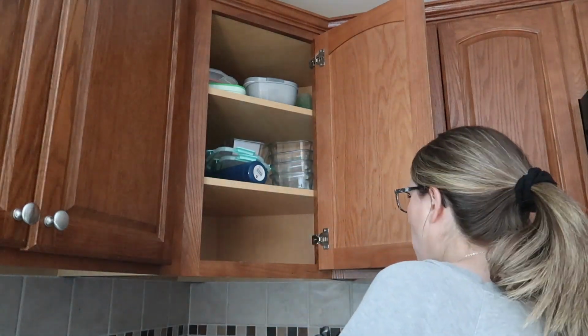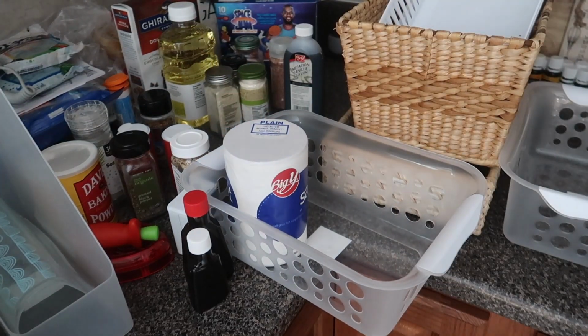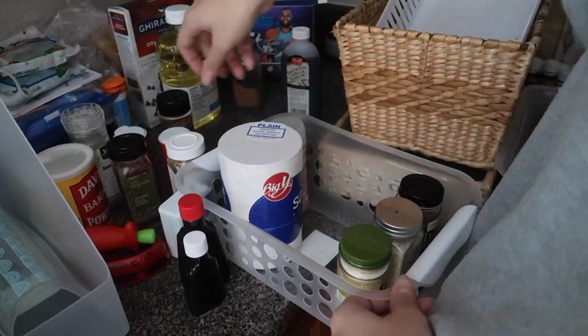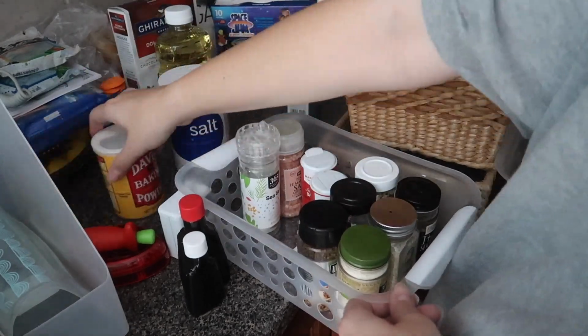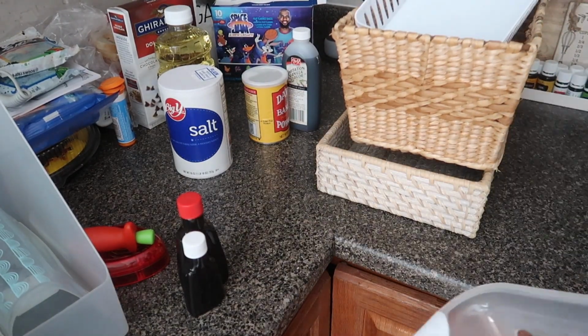It will make it a lot easier for me when I'm trying to grab something to slide out a bin as opposed to trying to search through all of the mess to figure out where something is or figure out what I have. So I'm just going to separate out all of my spices. Baking things will go into one bin, and spices for cooking and things like that will go into another bin. And I got all of these bins from the Dollar Tree, so I'm not able to link them down below, but that is where I found them if you're looking for something similar.